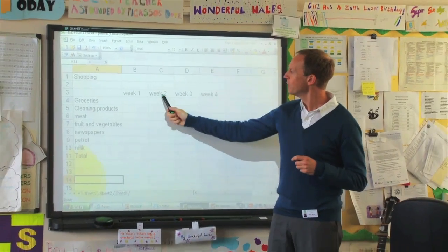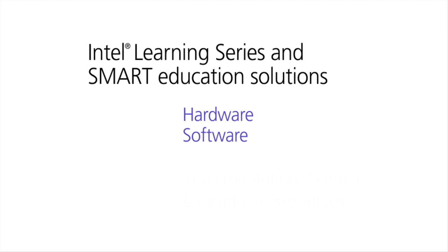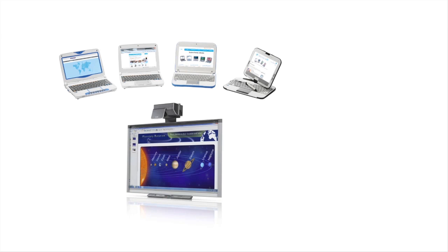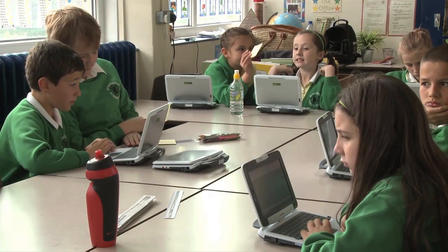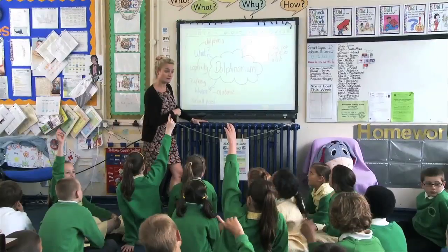The Intel Learning Series and Smart Education Solutions support a total one-to-one e-learning environment, providing hardware, software, training, implementation planning, and access to educational resources. The solution includes Intel-powered Classmate PCs for each student, a SmartBoard interactive whiteboard, and Smart Classroom Suite interactive learning software. Smart Classroom Suite combines 4 software applications that assist in lesson creation, classroom management, assessment, and interactive learning.